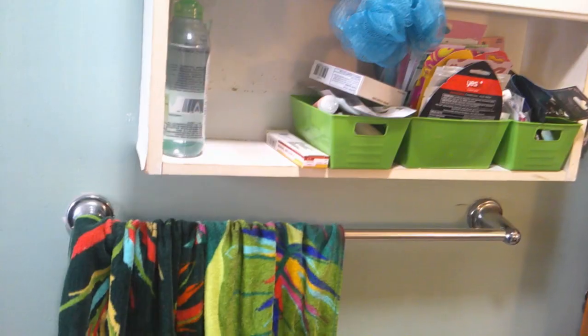But anyways, now we've got a window, which I've got privacy film on. I did try out some adhesive wallpaper, which is what all that is. So lesson learned, never doing that again. Then I have this cabinet, which I absolutely hate. And I don't like the towel bar. It's not lined up, but it is what it is. So yeah, pretty small bathroom.